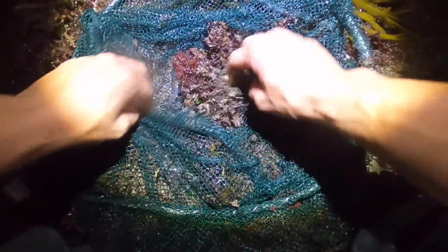Check this out, guys. There's big prawns just laying in this shallow water here. That's our first. I've never seen them that shallow. Some of these are some beauties as well. Whoa. No, the biggest one's gone.